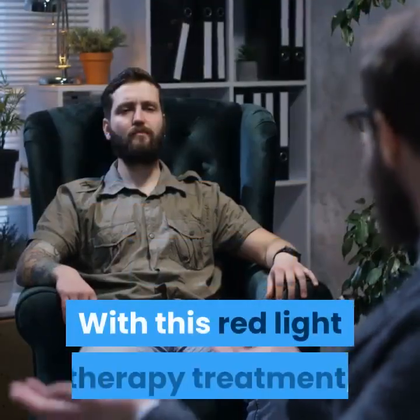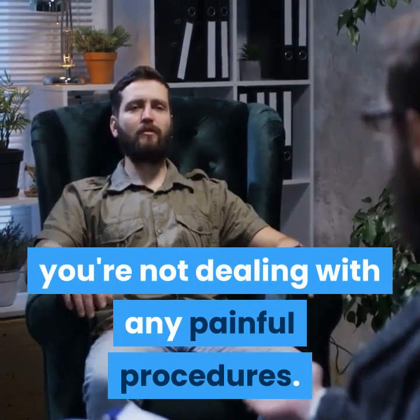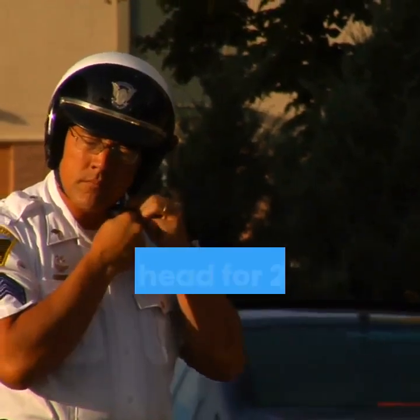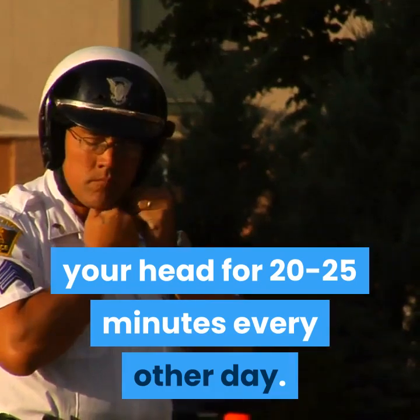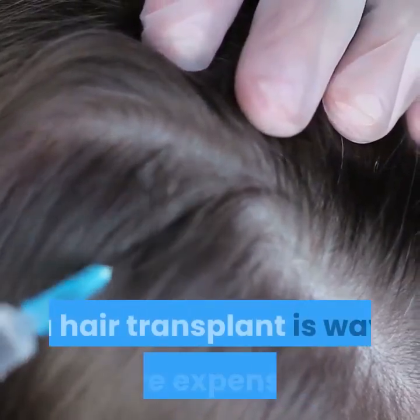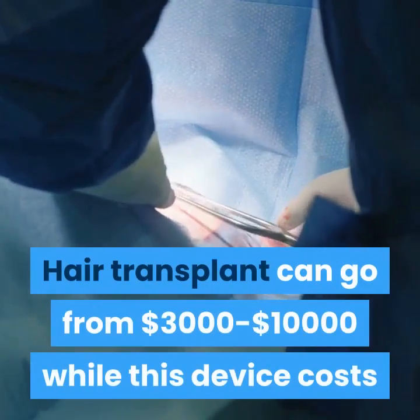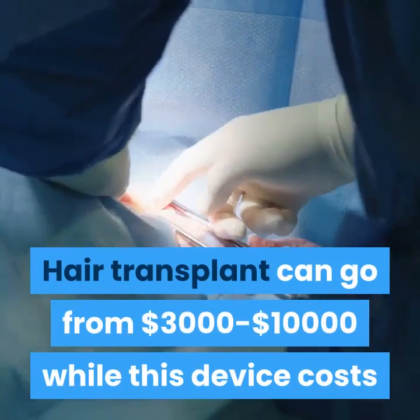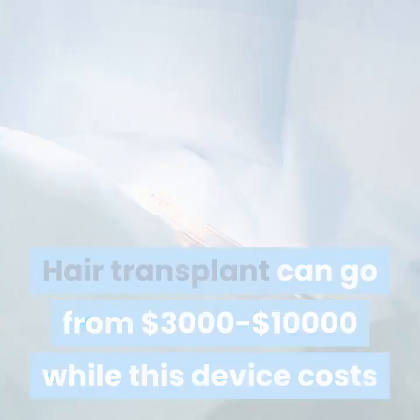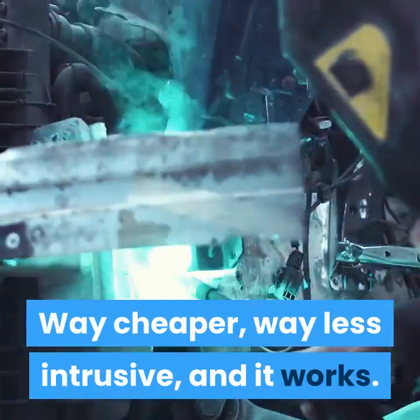With this red light therapy treatment, you're not dealing with any painful procedures. You simply have to wear this helmet on your head for 20 to 25 minutes every other day. Also, when looking at the prices, a hair transplant is way more expensive. Hair transplant can go from $3,000 to $10,000, while this device costs around 10% of this price. Way cheaper, way less intrusive, and it works.